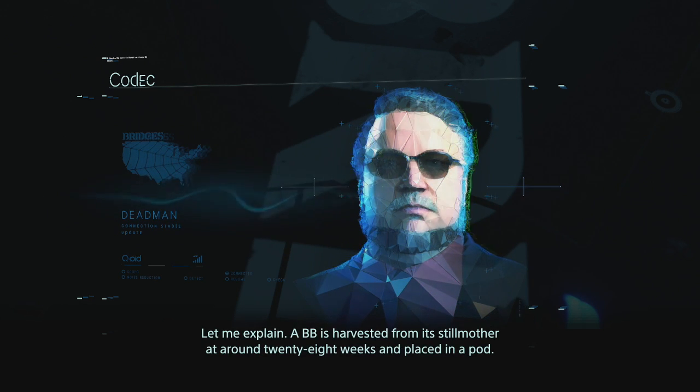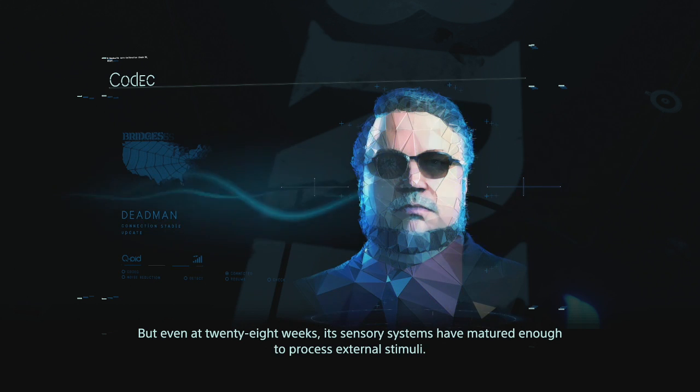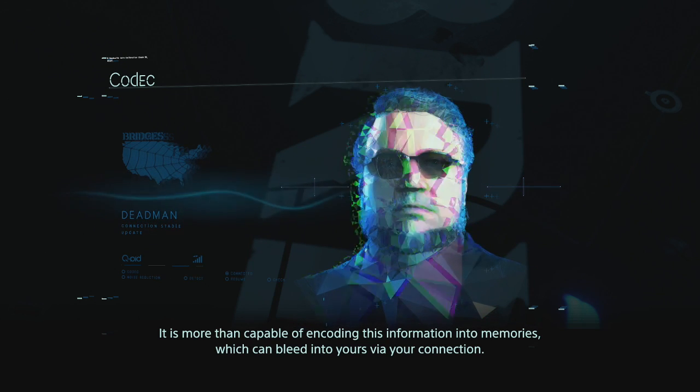Let me explain. A BB is harvested from its steel mother at around 28 weeks and placed in a pod. To be clear, this is before it's even born. The procedure halts its development. But even at 28 weeks, its sensory systems have matured enough to process external stimuli. It is more than capable of encoding this information into memories, which can bleed into yours via your simple.